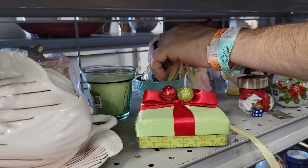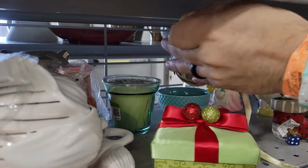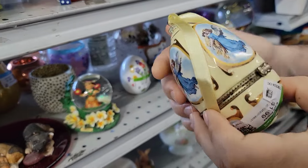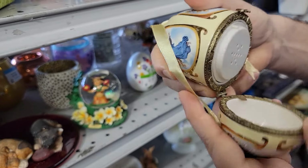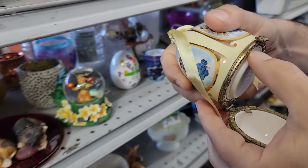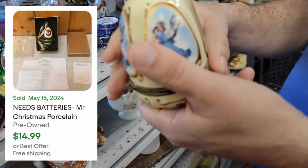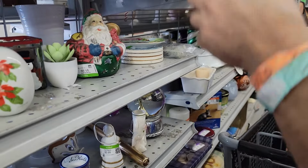What's attached to this? I think it's an ornament. Take two. Oh, it's a trinket box. $1.99 is a good price. Let's see what's inside. Oh, it's a music box. Is it not working? Do we have to wind it? Okay, let us investigate. We're going to put it in the cart and see if we can figure out if it needs batteries or something like that.